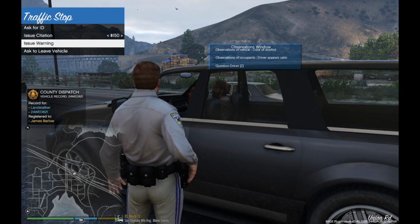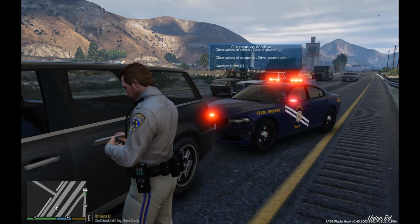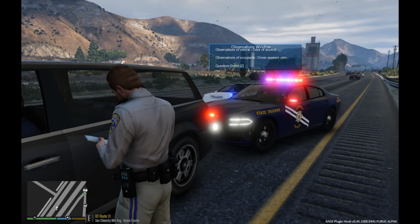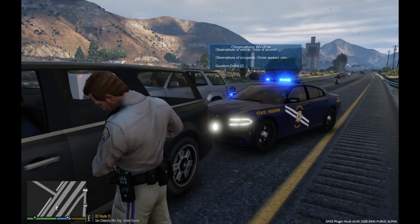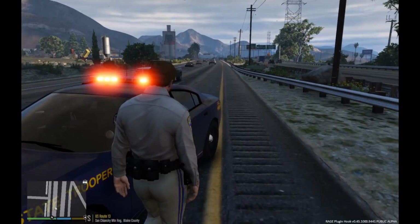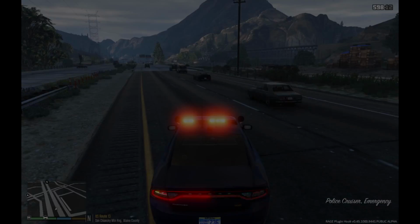Alright, I'm gonna give you a ticket for $150 for speeding. Don't do it again. You were just going a little bit fast there. This is just for your safety and mine and all other drivers out on the highway today, so. Alright, have a nice day. Alright. So, we are code 4 on that. And we're gonna get back out on patrol.